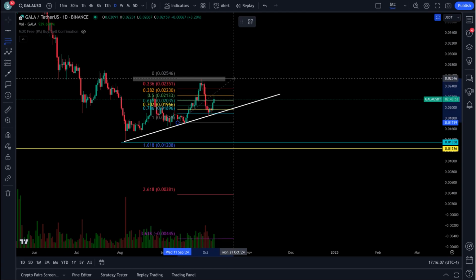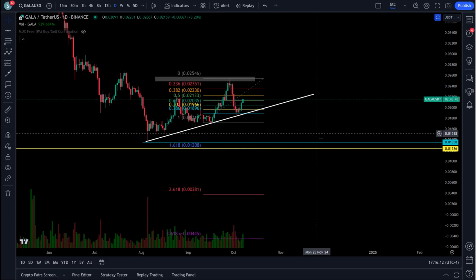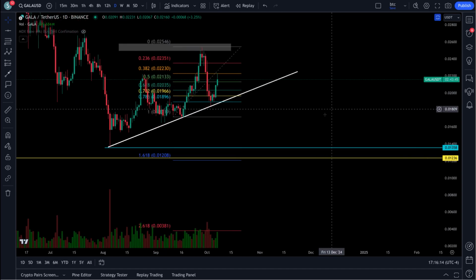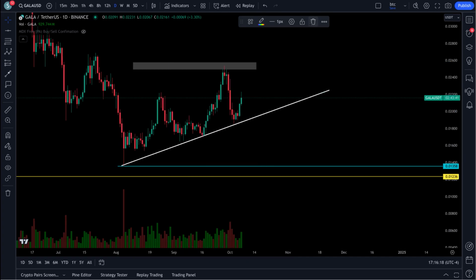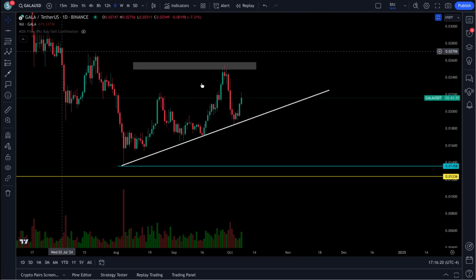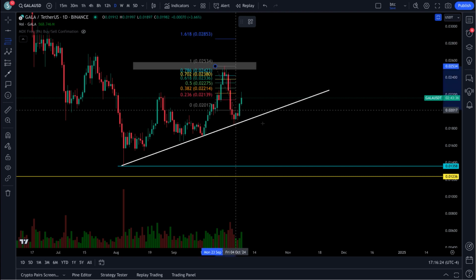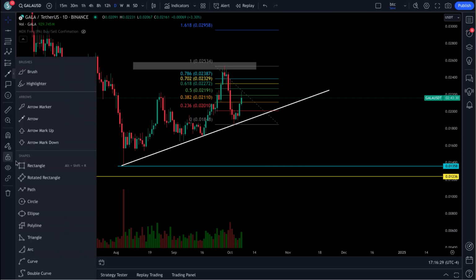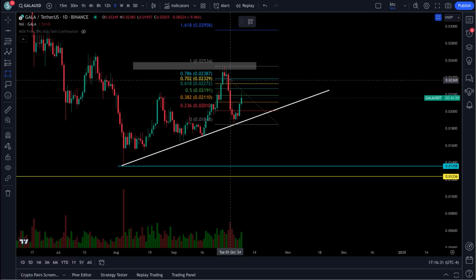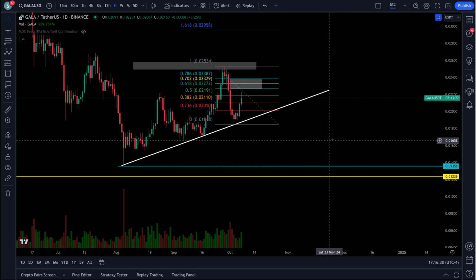Now if we take a fib, you can see Gala is bouncing beautifully again right off that 786, and marching its way up. The big area to pay attention to with Gala is going to be coming up here. I'm going to show you that area. You're going to want to see a break of this area right up through here. I'm going to work this out for you.